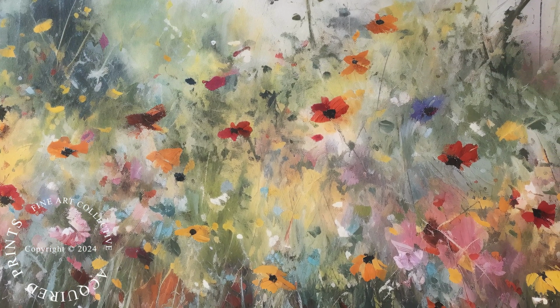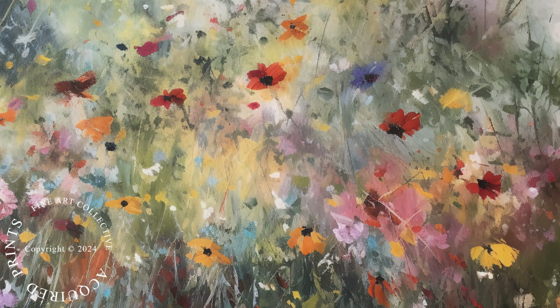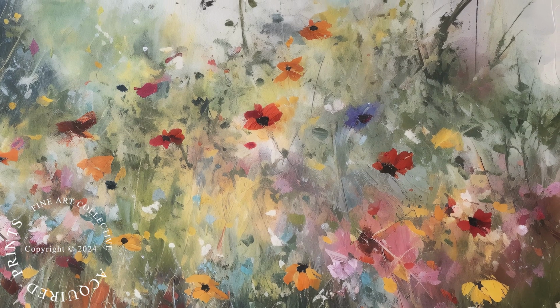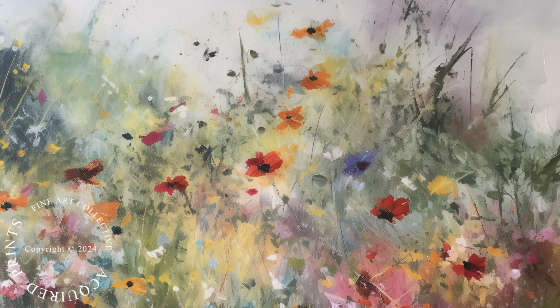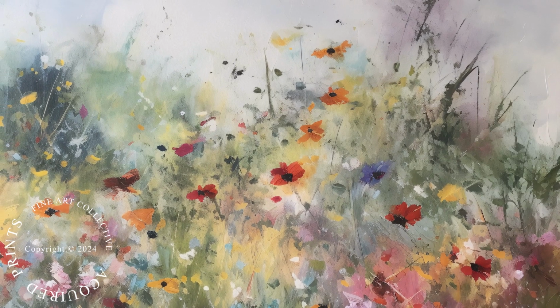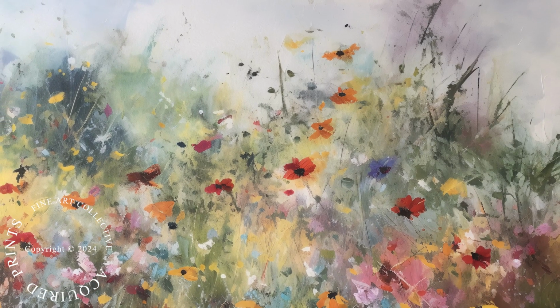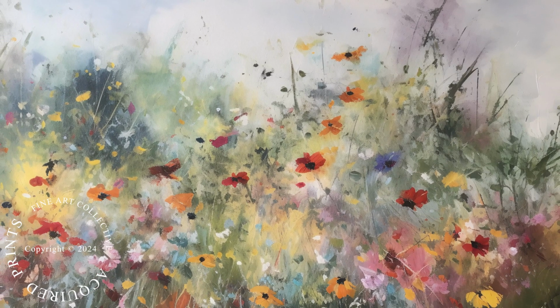It's as if each bloom is vying for attention, yet together they create a harmony that speaks to the soul. As you immerse yourself in this idyllic scene, you can envision the soft hum of the bees as they flit from one flower to another, the delicate fragrance of petals carried on a light breeze, and the soothing sway of stems in the rhythm of the countryside. This is the essence of spring, captured on canvas for us to return to whenever we like, no matter what time of year.